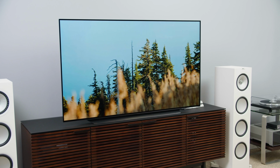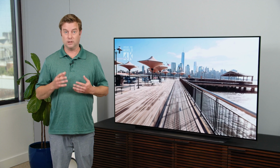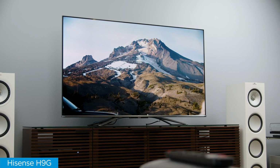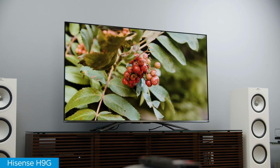To be fair though, I have to tell you that I have never been a super bright TV kind of person. It's just not my bag. I understand that many of you are though. You like that really, really bright picture. And if that's how you roll, this TV just isn't for you. Fortunately though, there are tons of really great LED TVs coming out this year, so there are tons of options.